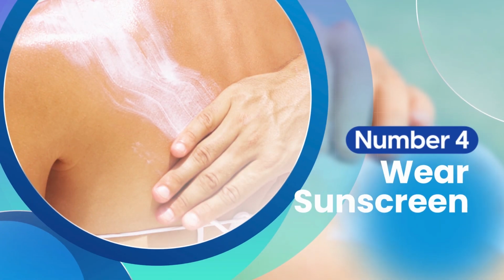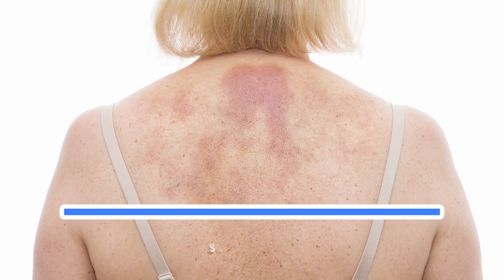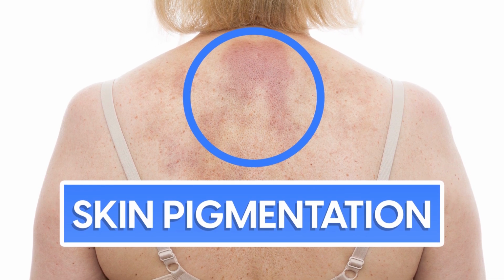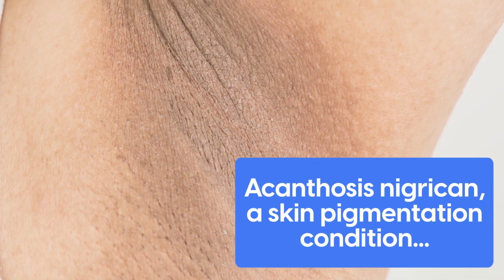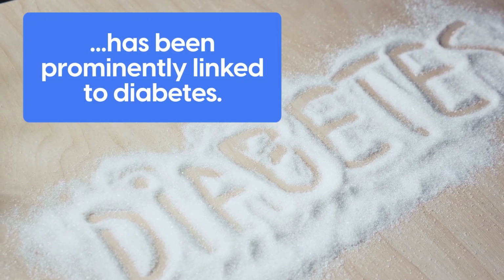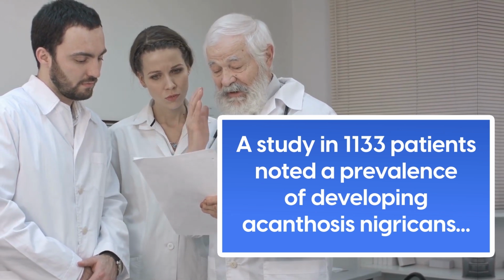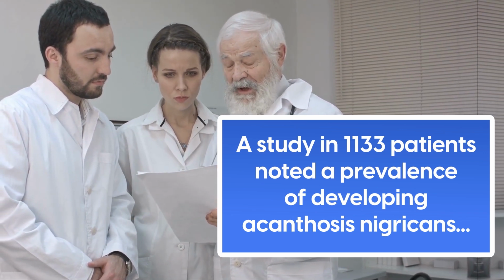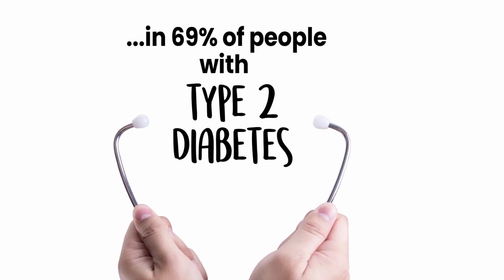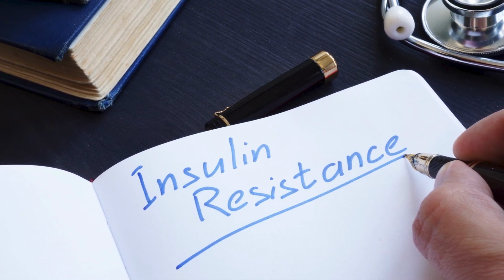Number 4, wear sunscreen. Living with diabetes means that you may be more prone to skin pigmentation. Acanthosis nigricans, a skin pigmentation condition, has been prominently linked to diabetes. A study of 1,133 patients noted a prevalence of developing acanthosis nigricans in 69% of people with type 2 diabetes. This is because insulin resistance is a common trigger for the skin condition.